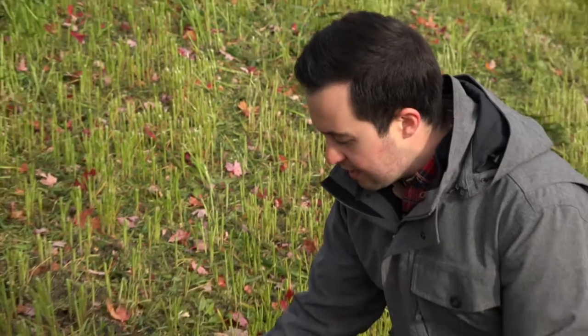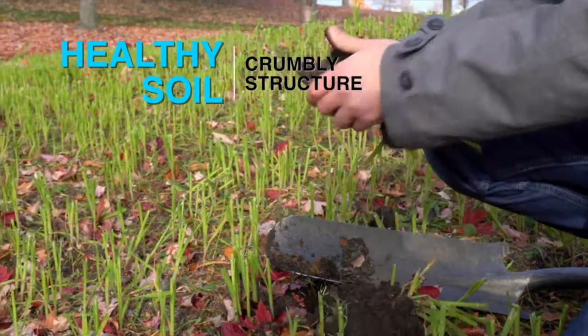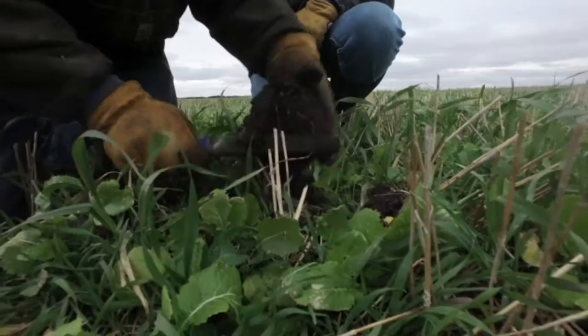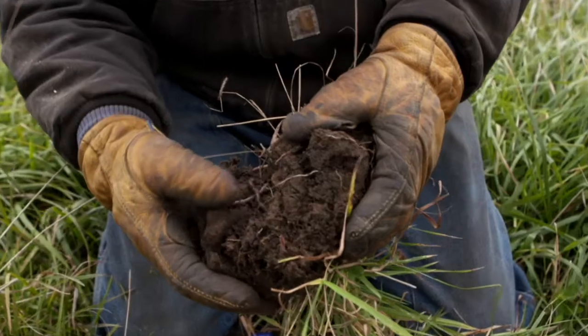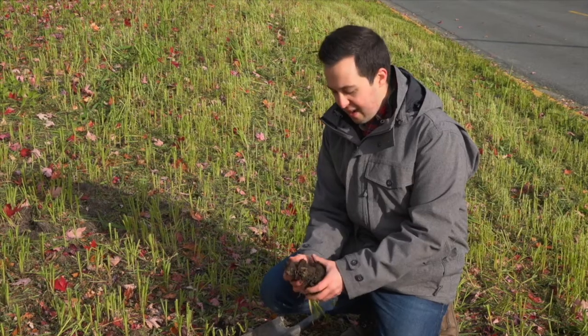And then the second thing is also the soil structure. So how well does this soil crumble in my hands? Kind of like chocolate cake. A healthy soil will have what we call aggregates. And what holds aggregates together are glues that are secreted by bacteria and fungi. So they're really helping to hold the soil together. So when it's crumbly, you can tell that there's a lot of living stuff doing a lot of things in the soil, which is what we want.